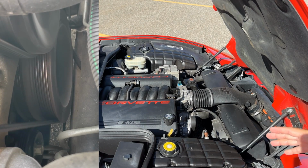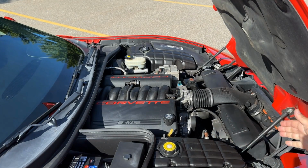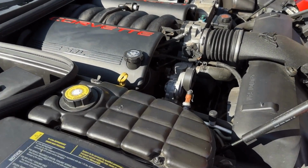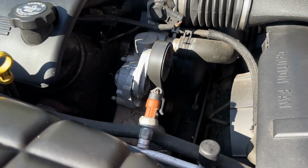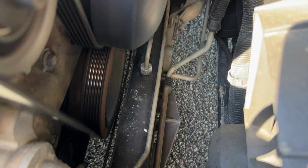because the easiest way to see the Harmonic Balancer is to look through this opening right here and look down to where that belt goes down around the large pulley at the bottom. And you want to see, is it running smoothly or is it wobbling back and forth? Because if it's wobbling, it's time to replace it.